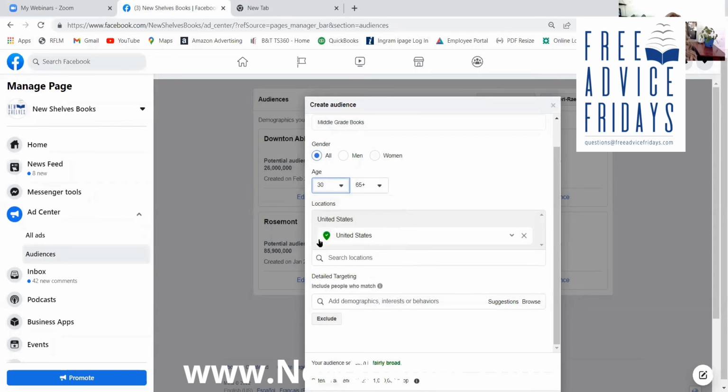So we're going to start with 30, and then we're going to go all the way up past 30 because after 30, we may be hitting parents, we may be hitting grandparents, aunties, uncles, what have you. So 30 and up is going to be our demographic. And parents come in all genders. So we may have men, women, or anything in there. So we are just going to have all and 30 and up.